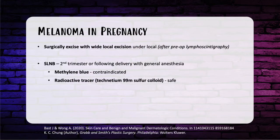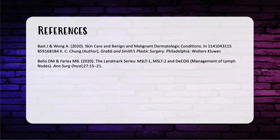What should we know about melanoma in pregnancy? For melanoma in pregnancy, you should surgically excise with wide local excision under local after preoperative lymphoscintigraphy. So you can do lymphoscintigraphy in a pregnant patient. Sentinel lymph node biopsy should be performed during either the second trimester or after delivery with general anesthesia. So of note, you cannot use methylene blue, but you can use the radioactive tracer, which is the technetium-99 sulfur colloid.